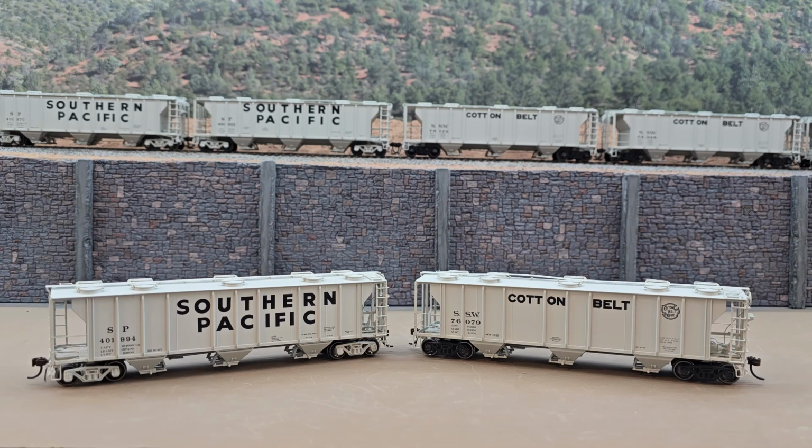The Athearn Genesis PS-2 2893 covered hopper. Now these cars have the features that you would expect in a premium model. They have uncoupling levers, air hoses, undercarriage detail. But these cars are not tangent cars. I think if you can find these cars on sale, like I found mine, I think they're a good buy. They run well. The graphics are good on them. But the detail level and the definition isn't up there with the best cars.